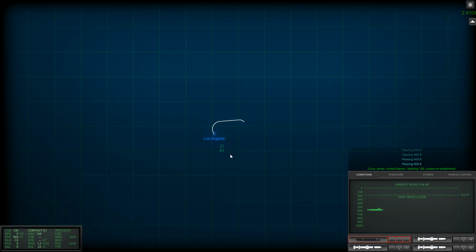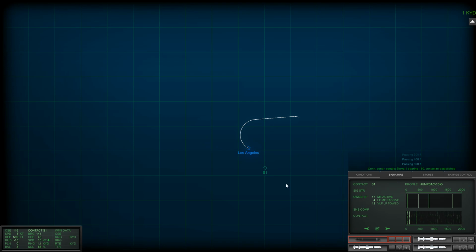Con, sonar regain. There you are. Contact on Sierra 1, bearing 150. He is very, very close, 600 feet, if this is accurate. And I really hope it's not a Delta, but it might be.